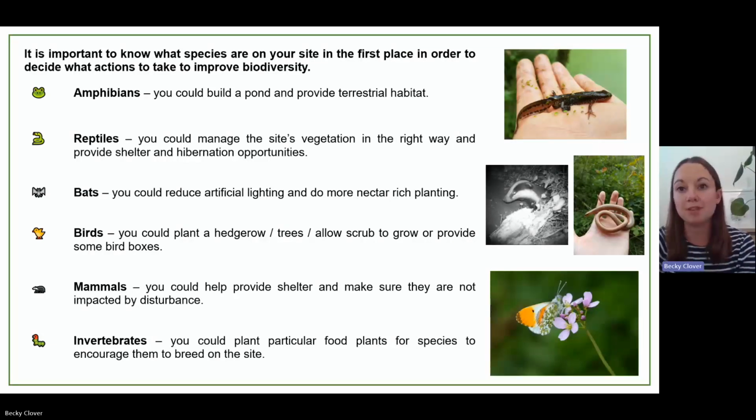In short, it's just really important to know what species are on your site in the first place in order to decide what actions to take to improve biodiversity. For example, if there's amphibians present in the terrestrial habitat, but there's no pond, you could build one. If there's reptiles such as slow worm present, you could manage the site's vegetation in the right way to help the species to thrive and also provide some shelter such as log piles or hibernacula.